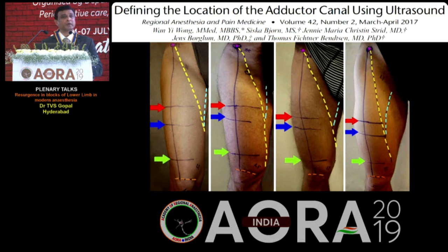So if you go by the latter definition, and you perform your block, you're actually performing the block in the femoral triangle and not in the adductor canal. And this has implications as far as post-op analgesia is concerned.